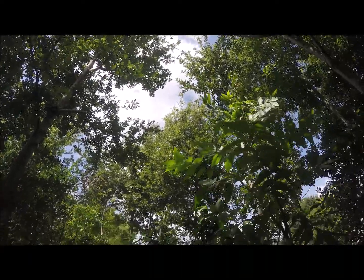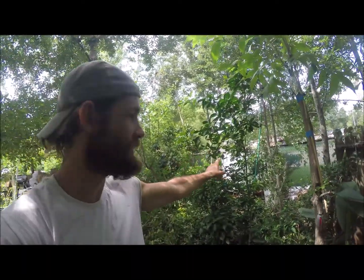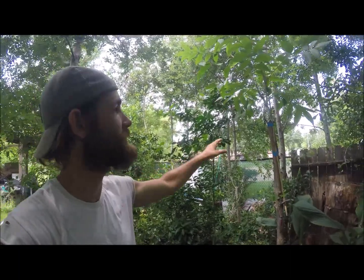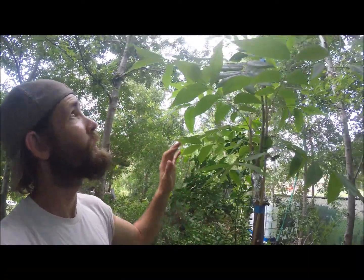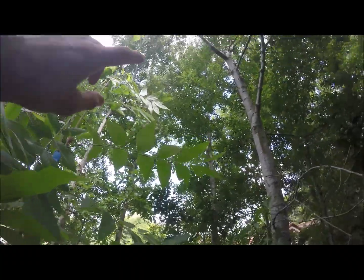Let there be light. All right, you guys. So I just punched that hole in the canopy, which was much more full and dense and casting a lot of shade on these guys right here. So there's the Republic of Texas sweet orange, and there's this recently grafted pecan, which is an Okani cultivar. And both of these were kind of languishing in the shade, so I had to go up there, and you can see some of the cuts.